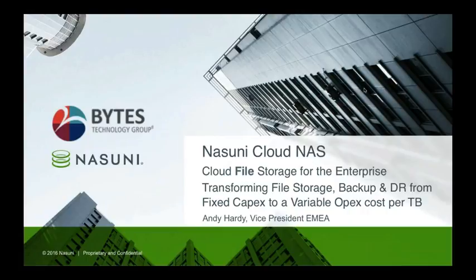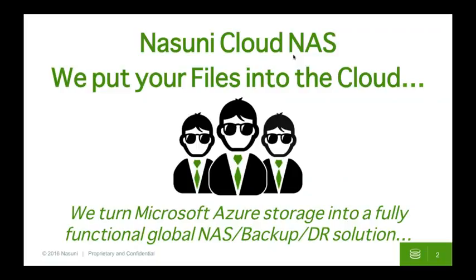Nasuni essentially complements Pure's on-premise block storage all-flash arrays by focusing on your unstructured file data and moving that to the cloud. We thus transform file storage and the backup of files and the DR of files from CAPEX, capital expense, to a variable operating expense model.